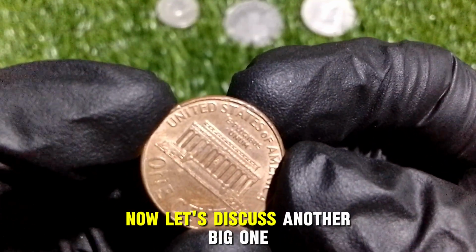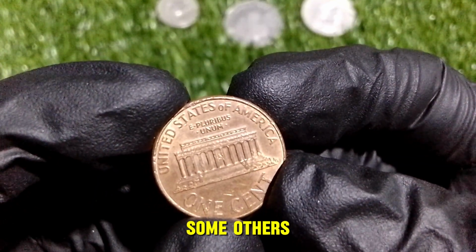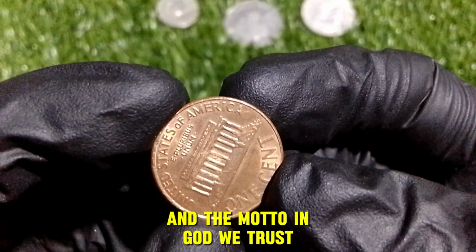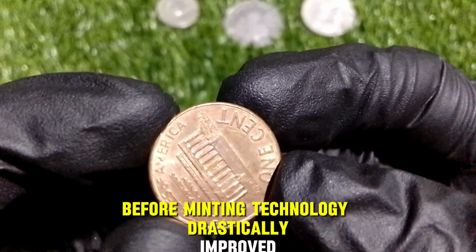Now, let's discuss another big one, the 1995 doubled die Lincoln cent. This coin is much easier to identify than some others. The doubling is most obvious in the word Liberty, and the motto, "In God We Trust." Many collectors consider this coin the last major doubled die in the Lincoln cent series before minting technology drastically improved.